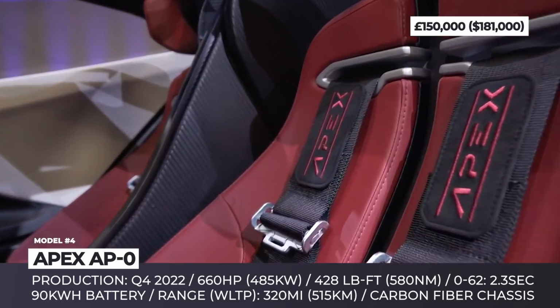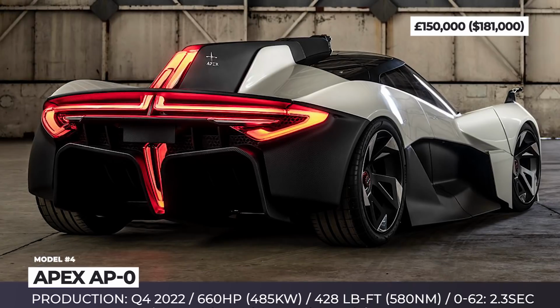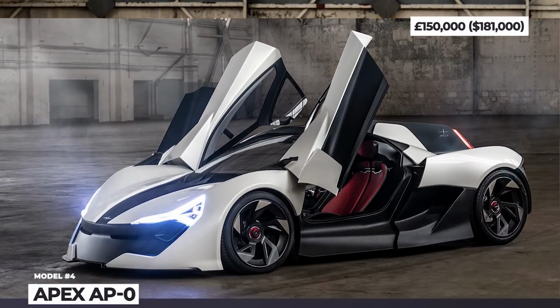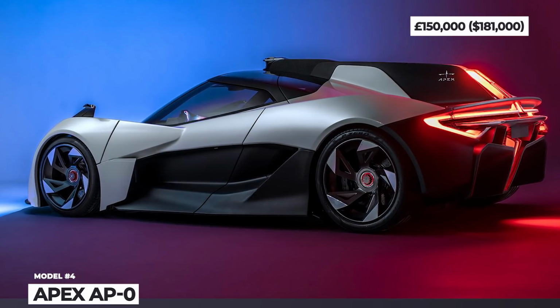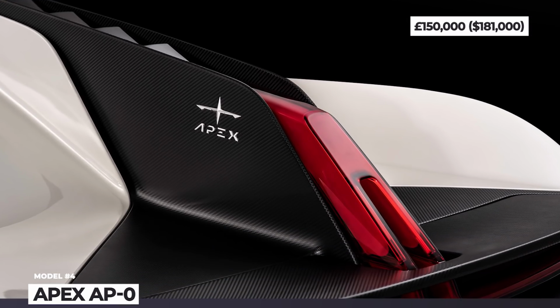With 660 horses and 428 pound-feet of torque, the car claims 0-60 in 2.3 seconds and tops off at 190 mph. Plus, thanks to the carbon fiber top chassis with modular space frames and all carbon fiber bodywork, it is extremely lightweight, tipping the scales at 2,640 pounds.